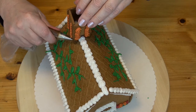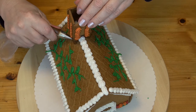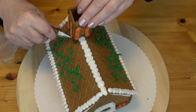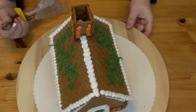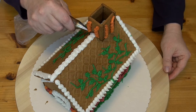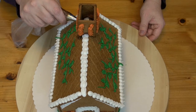Here I make a series of royal icing rolls and I hope later it will help the chimney to stand upright.